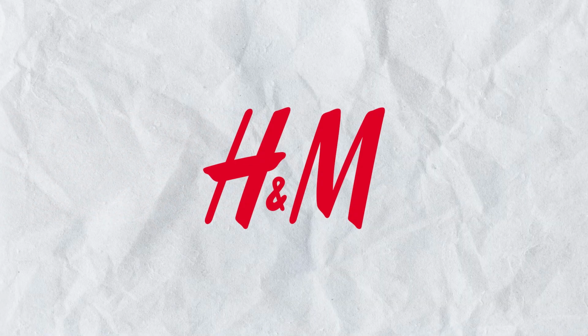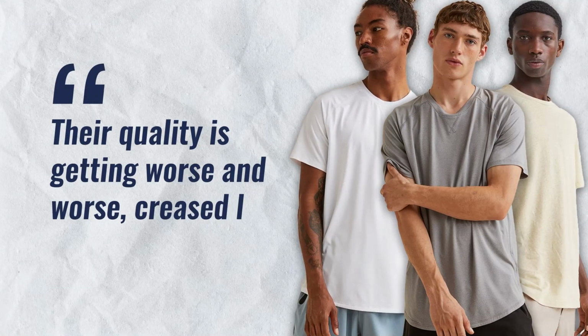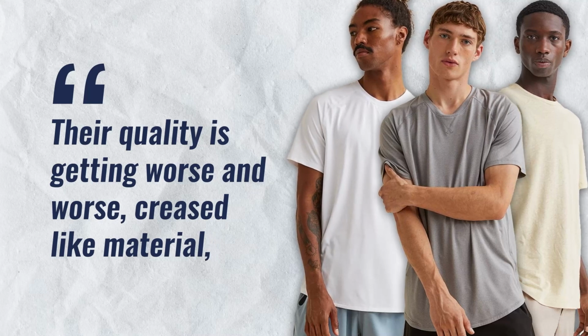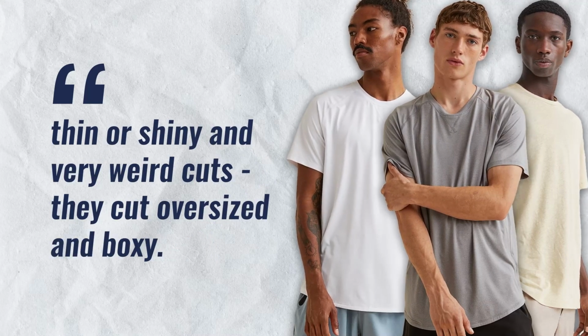And what about H&M for 20 bucks? Well, this is one where we were finding a lot of negative comments. People are saying that their quality is getting worse and worse, creased-like materials, thin or shiny or very weird cuts. They cut oversized and boxy.